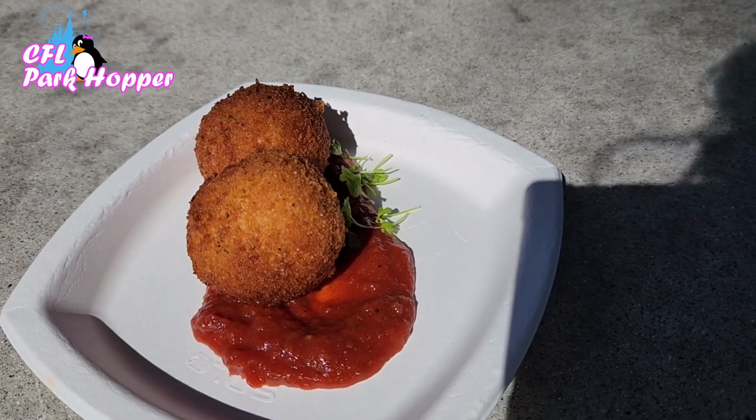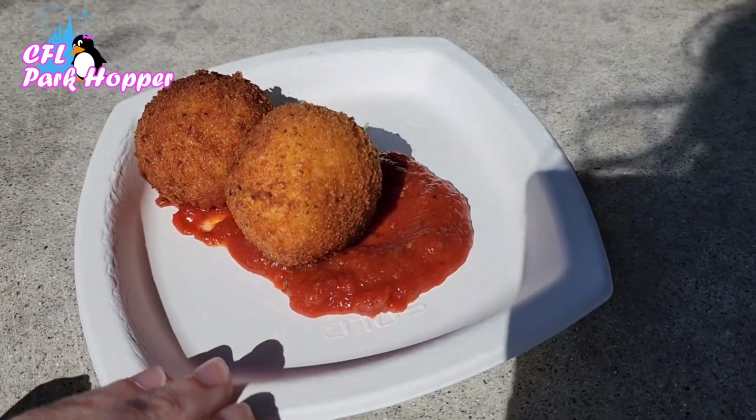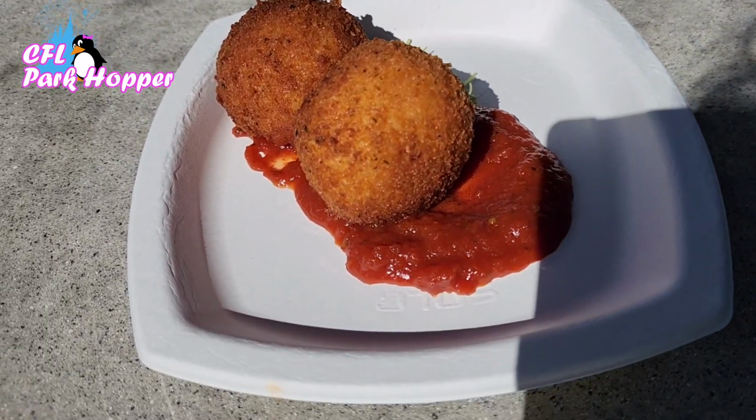All right, guys, so here's the arancini. It looks pretty good. And the red sauce. Let's break it open and give it a taste.